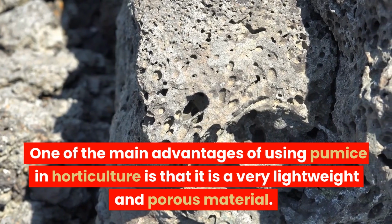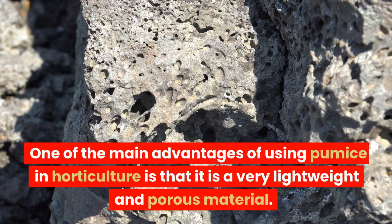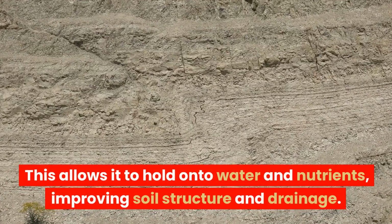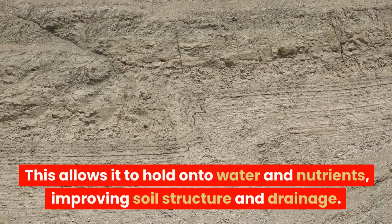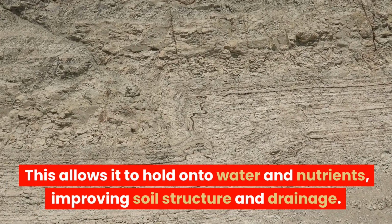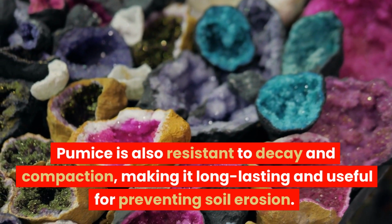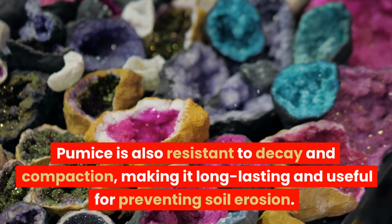One of the main advantages of using pumice in horticulture is that it is a very lightweight and porous material. This allows it to hold onto water and nutrients, improving soil structure and drainage. Pumice is also resistant to decay and compaction, making it long-lasting and useful for preventing soil erosion.